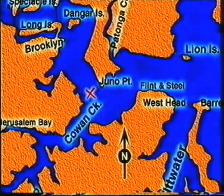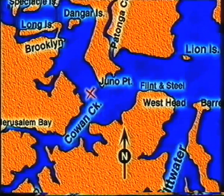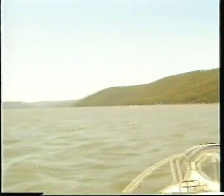We're sitting over the middle ground between Juno and Eleanor Bluff. Now the markers I use, if you look north, you can just see the jetty for the National Fitness Camp around Juno Point. And if you look west, you'll see that headland just to the south of Parsley Bay Ramp, situated right in the middle of those two hills on the horizon.